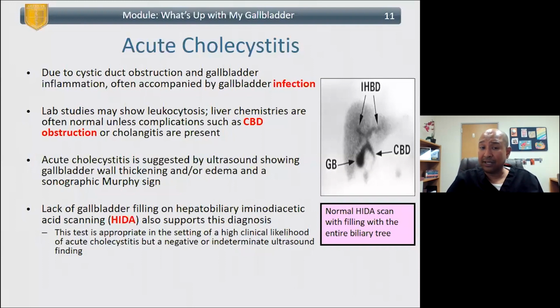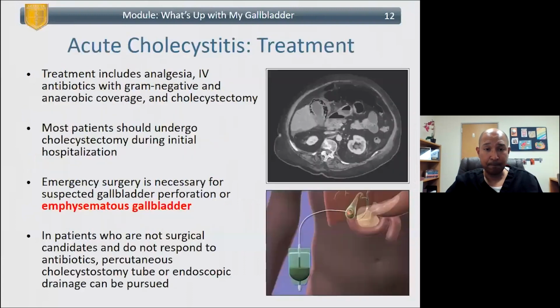So acute cholecystitis could always be suggested by that ultrasound showing gallbladder wall thickening. And one thing I do want to mention, everyone, is the HIDA scan. Everyone always talks about it. It's the lack of gallbladder filling on the hepatobiliary iminodiacetic acid scan. A HIDA also supports the diagnosis. I put a picture up here of a normal HIDA scan where you see filling of the entire biliary tree. You have the gallbladder over here, the common bile duct over here, and the intrahepatic biliary ducts over here, and you get good filling. So this is a normal HIDA scan. If you did not get filling, then a HIDA scan without filling will be indicative, in the right clinical setting, of someone who may have cholecystitis.